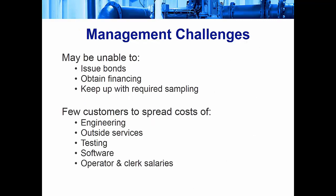So on the ground, we look at these management challenges. What are the impacts of some of these management challenges? The system may be unable to issue bonds or obtain financing. They may be unable to keep up well with required sampling and understand really what's going on. And then it's just a problem of spreading cost.